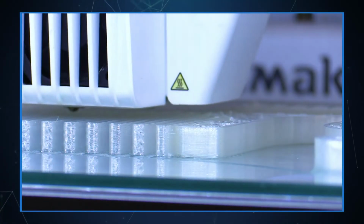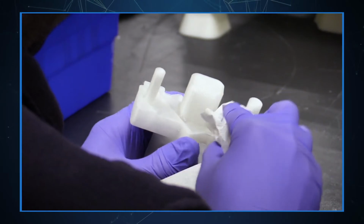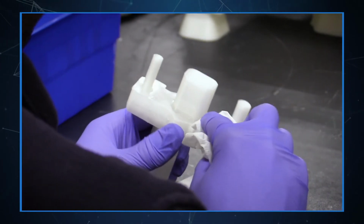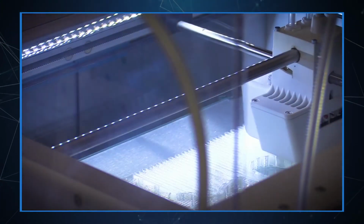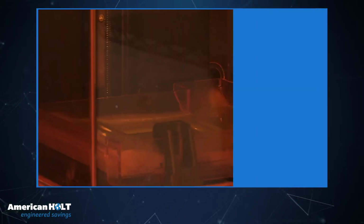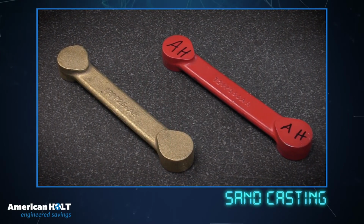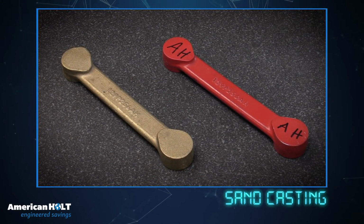Our FDM printers are used for this process due to their ability to quickly print hollow patterns with specialized material that will burn away easily, all for a low cost. Both our FDM and SLA printers can also be used to generate reusable patterns for sandcasting processes.